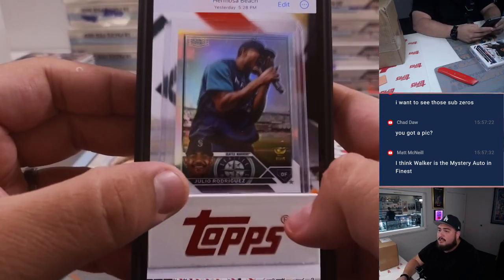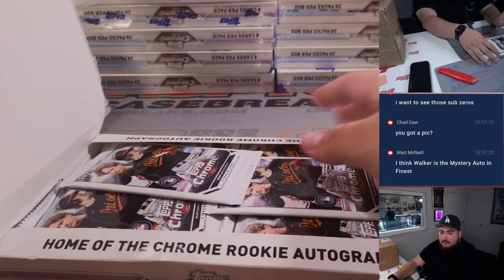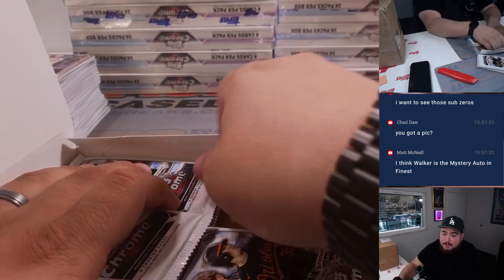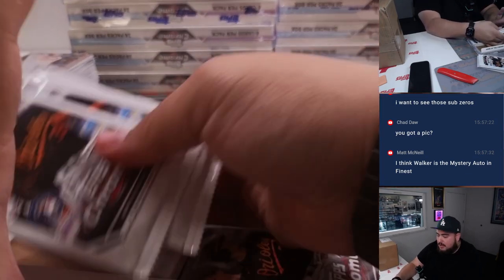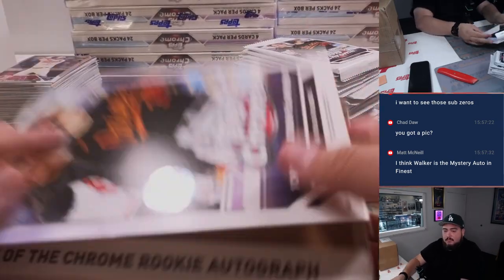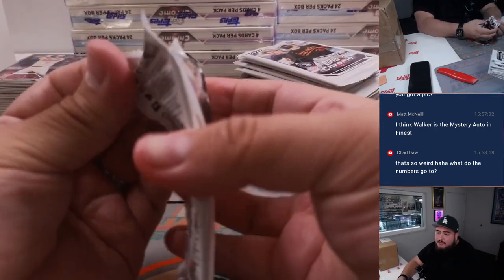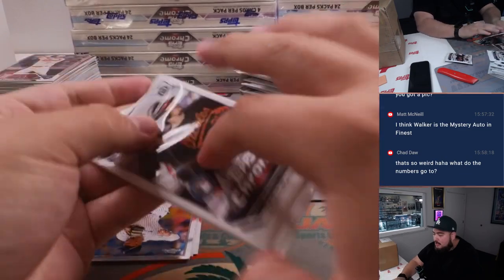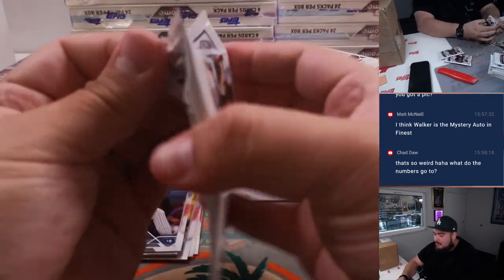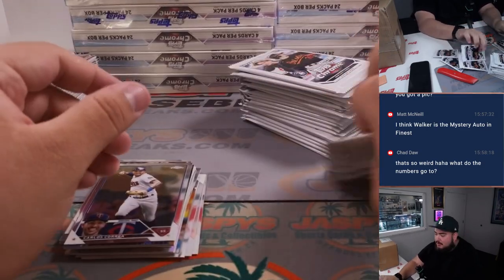I got a Julio short print yesterday too. That was cool. Matt McNeil says, I think the Walker is the mystery auto in Finest. Could be. That could be the case. So it just goes to negative 5. The Taco Fractor's out of 5, so are the Sub-Zero ones. They're just to negative 5, basically. So in reality, I got like number 4 of 5.